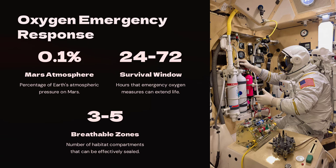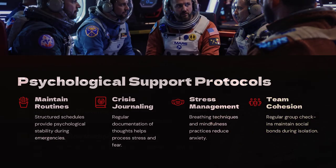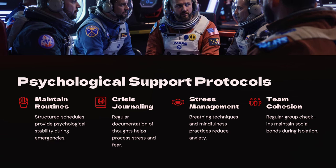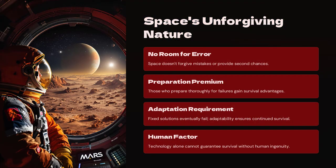So, can a crew survive a spacecraft failure on Mars? With the right training, modular equipment, and calm decision-making, the answer is yes, at least for a while. The key is redundancy, resilience, and rapid response. On Mars, every breath, drop of water, and watt of power counts. And surviving a dying colony means not only having the tools, but the will and knowledge to adapt when systems and expectations collapse. Because in the end, space doesn't forgive mistakes, but it does reward those who prepare for them.